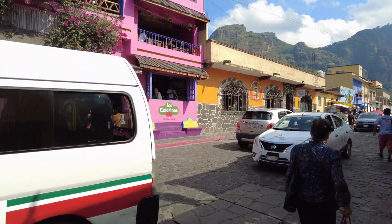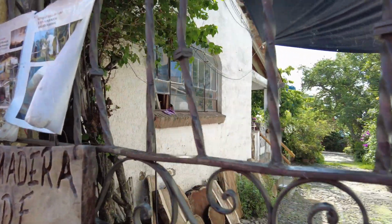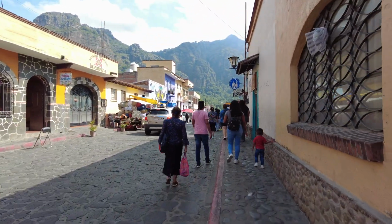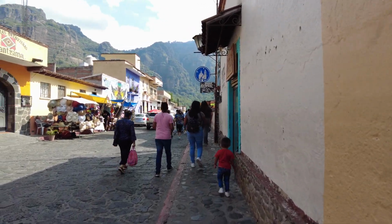You can see the Rosa Mexicano, the Mexican pink. Have a look at that. I don't like filming at people's gardens or houses, because I feel it's like an invasion of their privacy. Just a sneak peek and that's it.